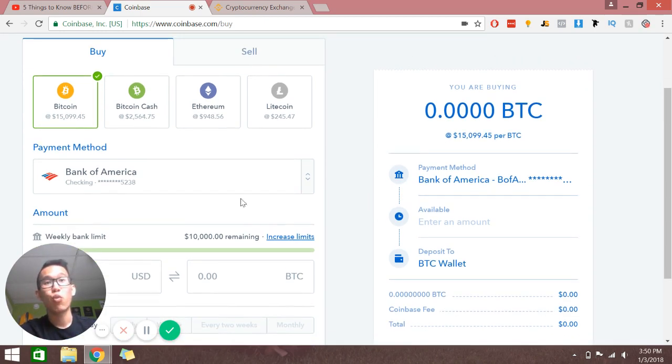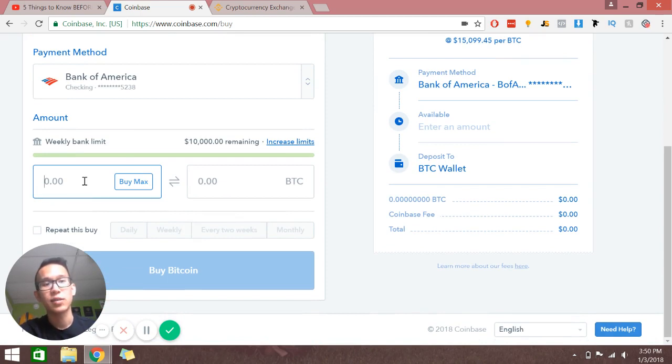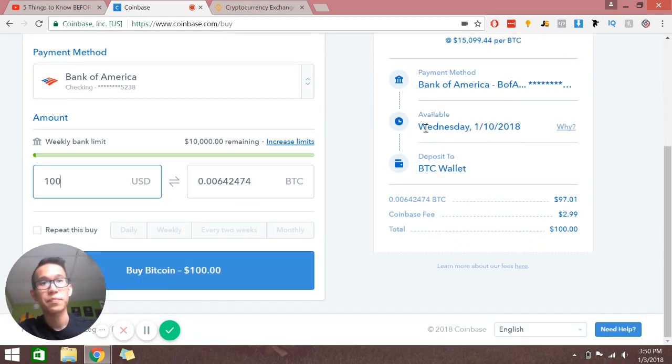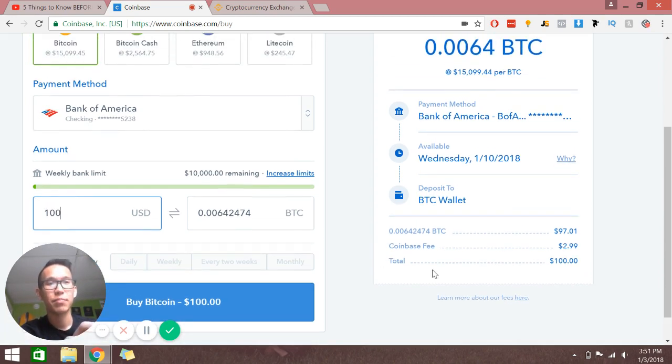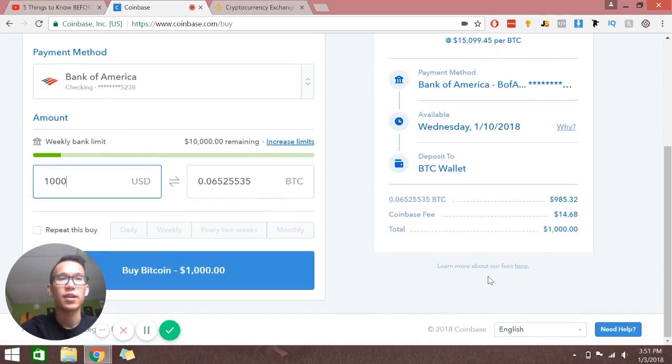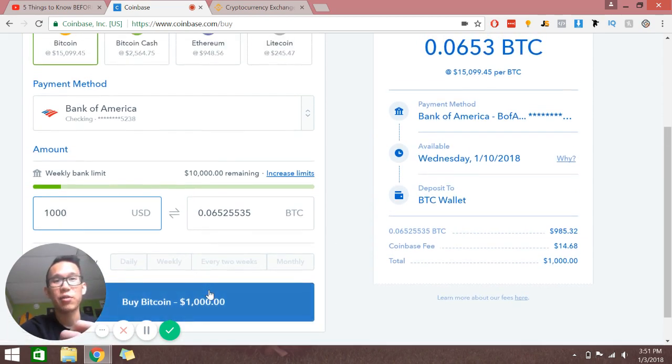Once you've connected your payment method, you just put in how much you want to buy. Say I wanted to buy $100 worth of Bitcoin, I'd be getting 0.0064 Bitcoin right now when it's at 15K. There is a small transaction fee for Coinbase, and that gets a little more complicated, because there's a lot of behind-the-scenes stuff going on when you do this. Because of that, Coinbase charges a relatively small fee. If you were to invest $1,000, that's $14, which percentage-wise is not too bad, I don't think. And then you buy your Bitcoin.